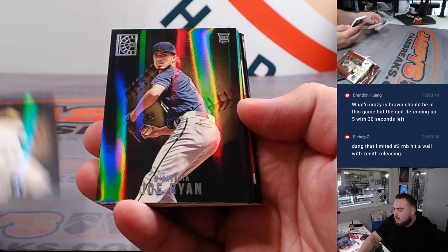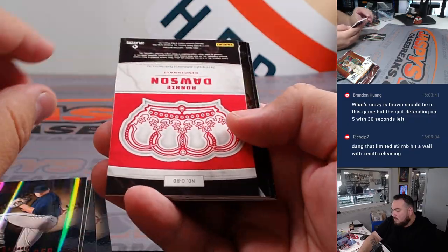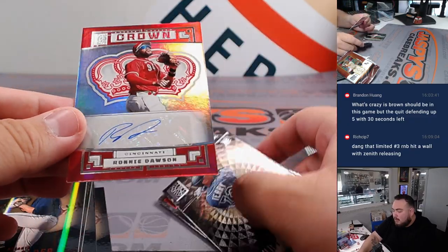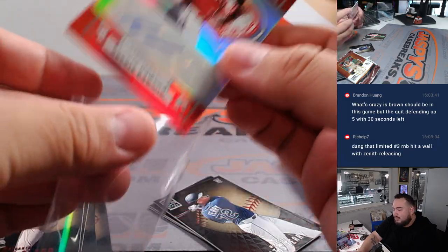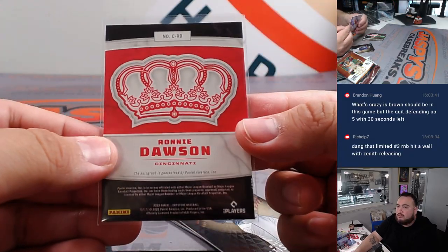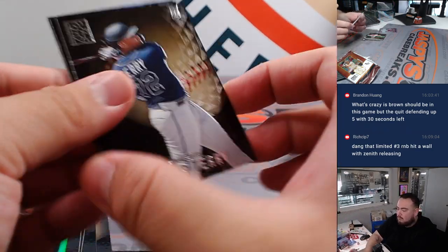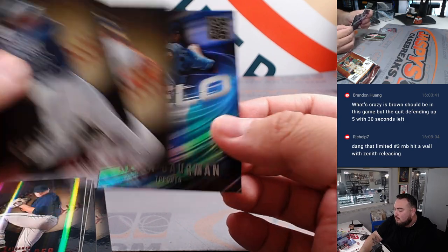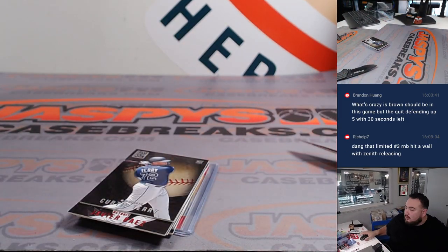All right, Luis Urias, Joe Ryan. We got an autograph. We got a Ronnie Dawson autograph for the Cincinnati Reds. It's going to go to Joe. There you go, guys. Got one auto.